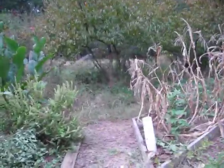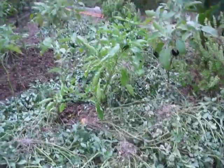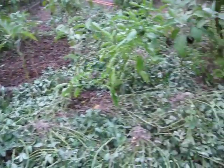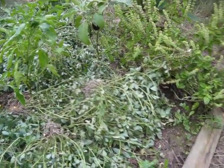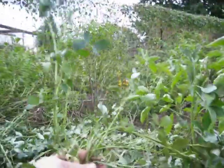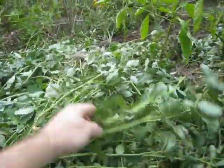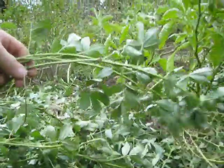Sweet potatoes have been dug. Peanuts were dug. I was in a hurry, never thought to do a video. Here is a plant I dug yesterday. The peanuts are here.